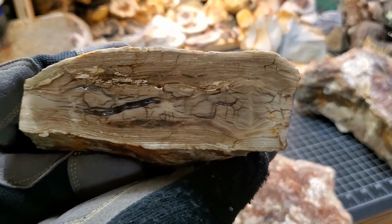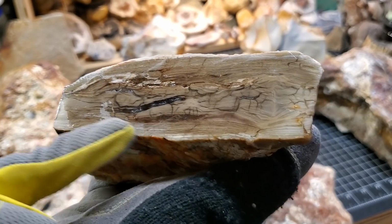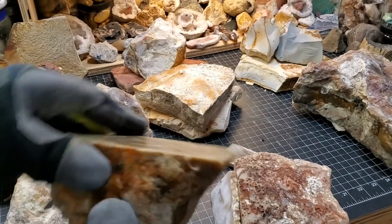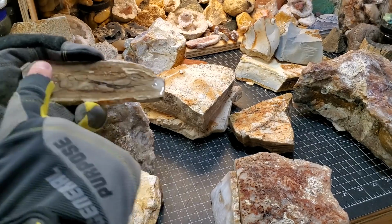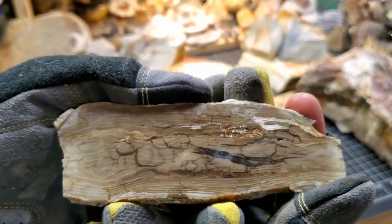Here's some of the petrified wood, and I think that looks really cool. It's kind of hard to tell here in the light, but that black right there is a streak of calcine, very awesome. And I cut a slab of it, and I think it looks really, really good. I mean, that's very obviously wood, right?